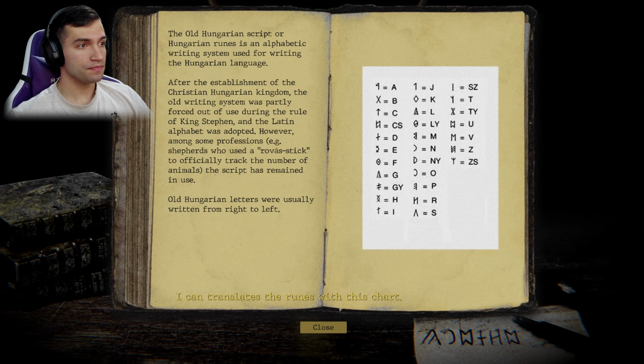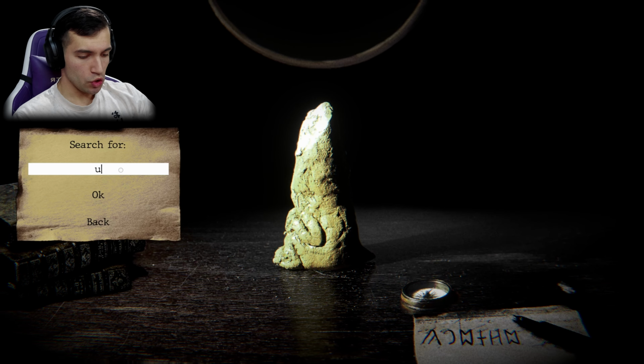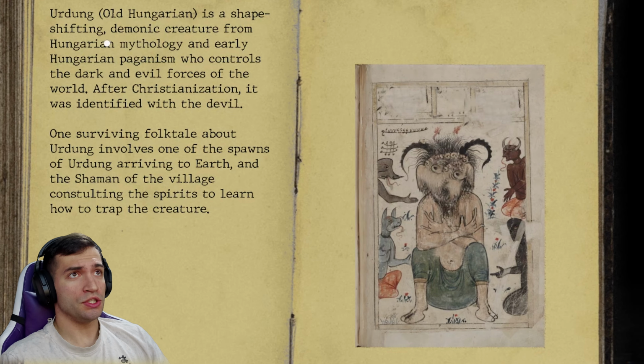It's kind of mean, but. Urdung. Oh, whoa. Urdung, Old Hungarian, is a shape-shifting demonic creature from Hungarian mythology and early Hungarian paganism who controls the dark and evil forces of the world. After Christianization, it was identified with the devil. One surviving folktale about Urdung involves one of the spawns of Urdung arriving to Earth and the shaman of the village consulting the spirits to learn how to trap the creature.